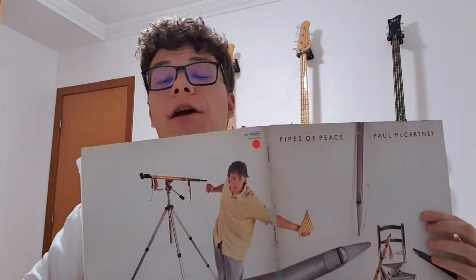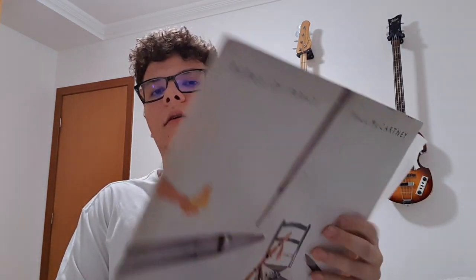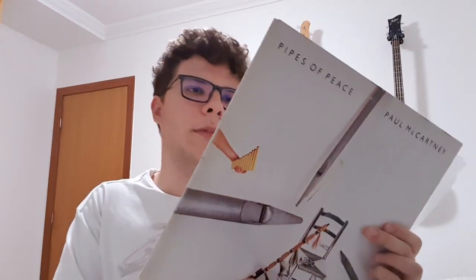I don't like this cover. I think this cover didn't age well. Although the front cover in itself looks okay, I think it looks interesting. There's stuff going on. The back cover looks bad. I think it doesn't look good.